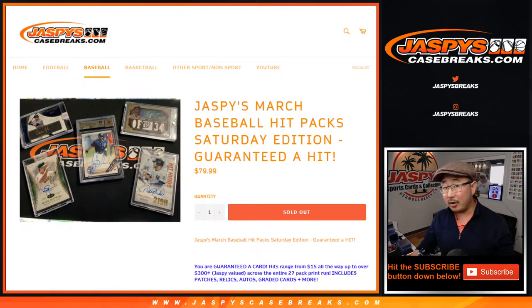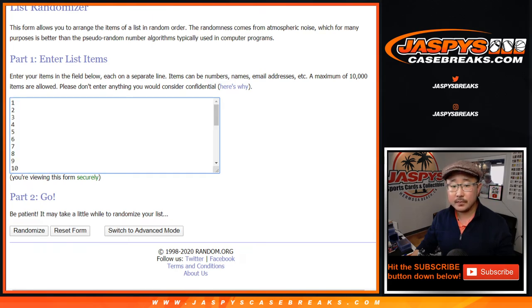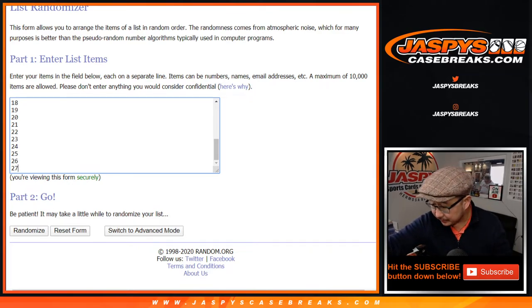Graded card, a lot of graded cards in here we saw from yesterday's hit packs. Big thanks to these folks for getting into the action. Really appreciate it. And there are the pack numbers right there, 1 through 27. Got 27 in the very back right here. Excellent.